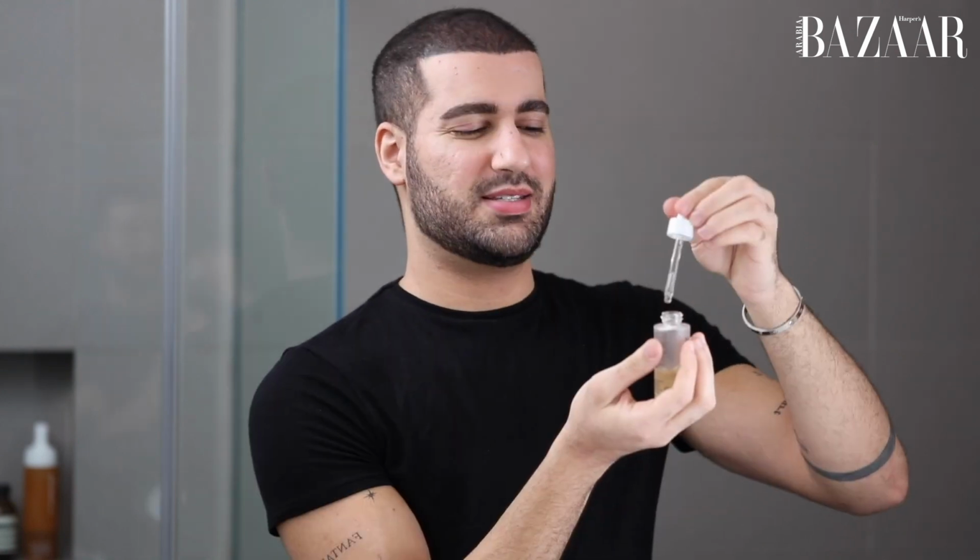And again, serums really work for my skin. I am oily, so I like to get all my actives in a form of a serum rather than a thicker cream or a heavier moisturizer. And I'm gonna take some of that on my neck as well.